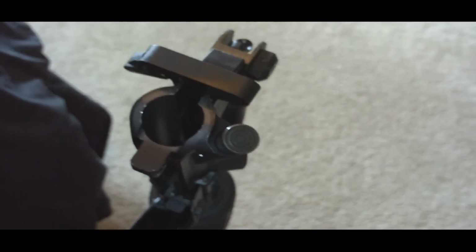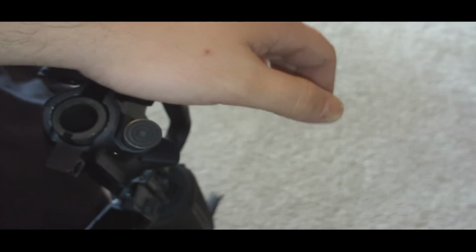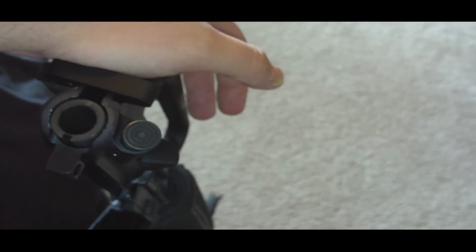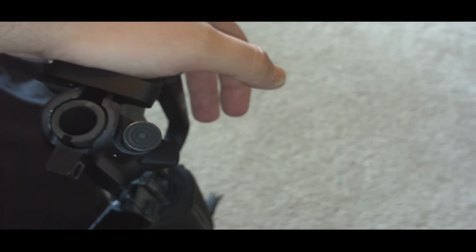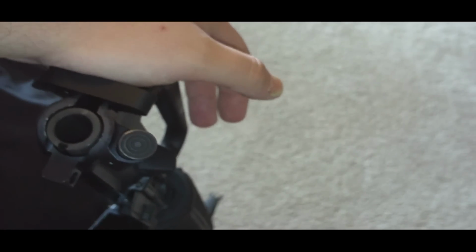But the DI system is pretty simple. It's very inexpensive. It's just a tube, and it works just fine, and for the majority of people, it's perfectly fine. However, if you're a little more concerned about it, or you don't want to deal with the issue at all, or if you run a lot of dirty, cheap ammunition like me, you may want to try something else, and I'll show you that.